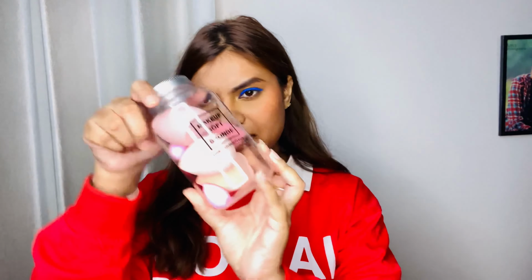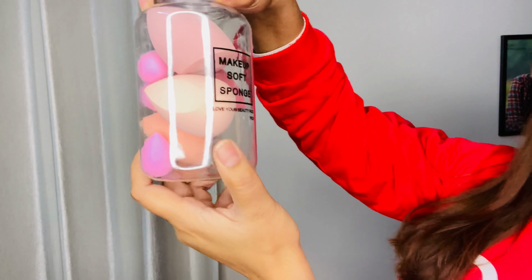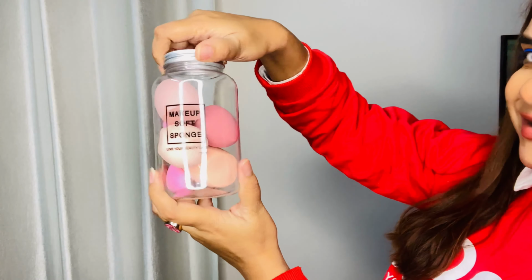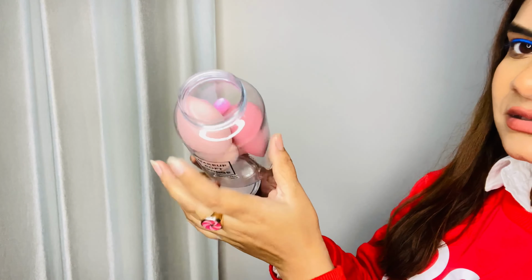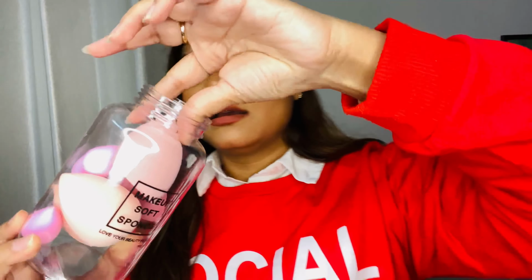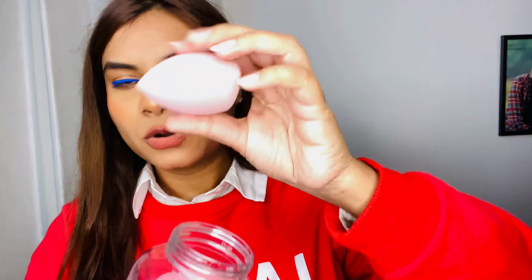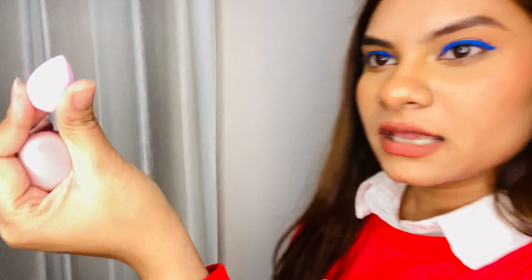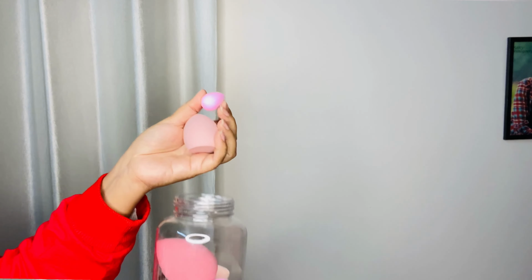1, 2, 3, 4, 5, 6 or 7, something. Yeah, there is a total of 7 beauty sponges in it. Its packaging looks so cute. I was too much into its packaging. And this is how it looks. Let me check the quality. Oh my god, I didn't expect it. But yeah, this is really soft. And look at this, these are looking like little candies.